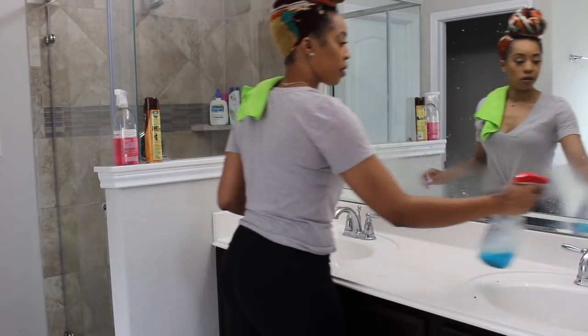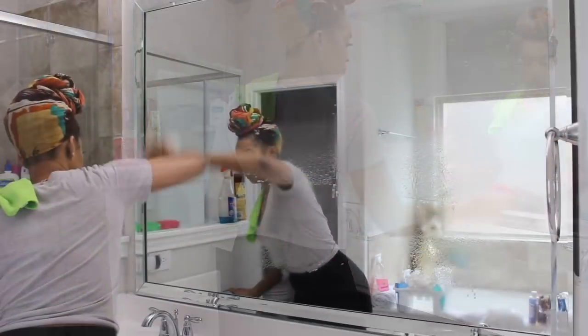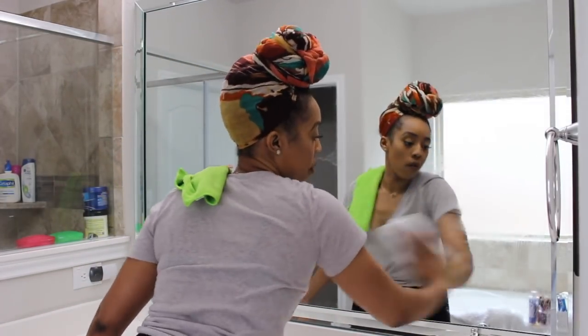So I'm just gonna go in with my Windex to clean this huge mirror in the bathroom. I go back and forth between using Windex and the other glass cleaner that's in the can. So I don't know, I just always switch back and forth.